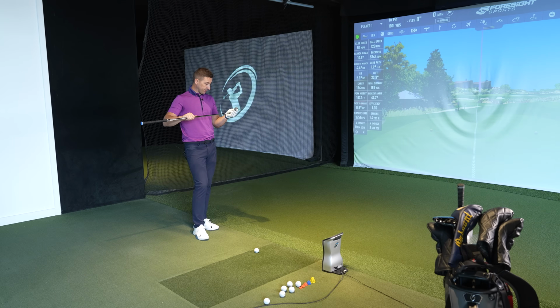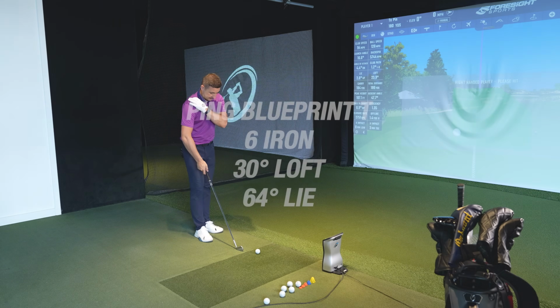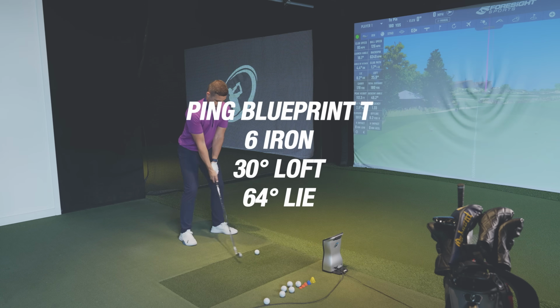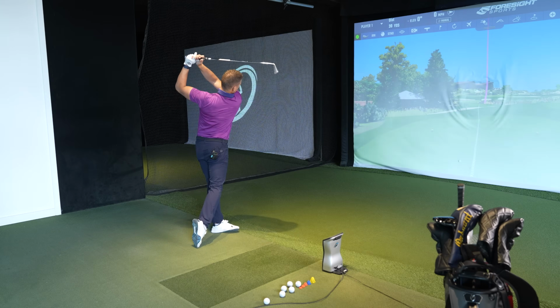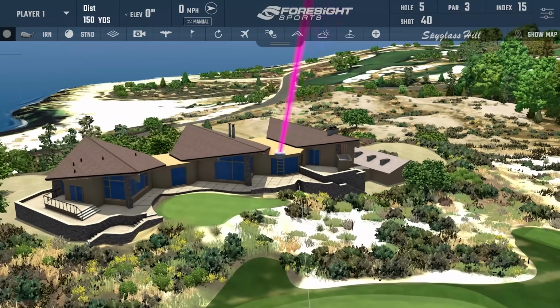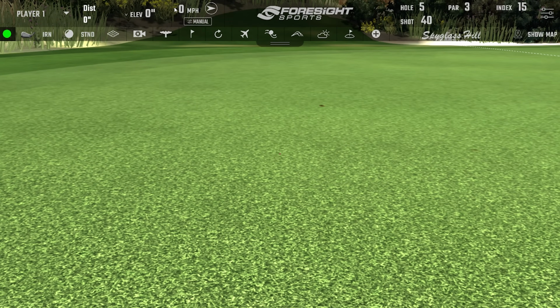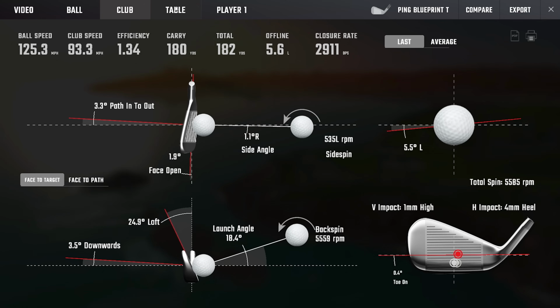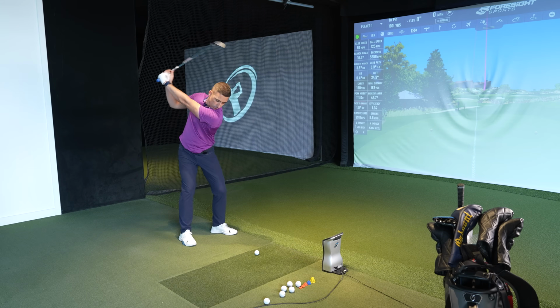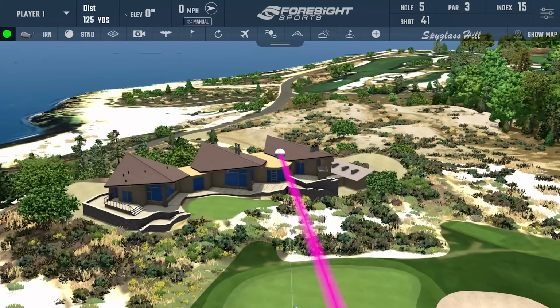Okay, Fraz, Ping Blueprint T. Most compact of the test so far, for sure. Looks like a lot of grooves on there. Small. Nice. Tiny. I like it, but it's small. Seems to have a bit more spin on this one. Way more spin. Sounded really good. It was a good one.